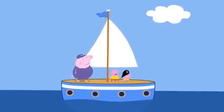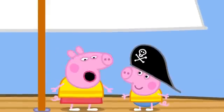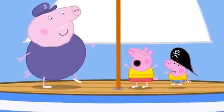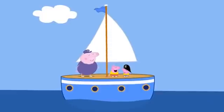We're bobbing up and down. The boat bobs up, the boat bobs down. The boat bobs up, the boat bobs down. A bobbing, bobbing, bobbing, bobbing up and down. The boat bobs up and down.